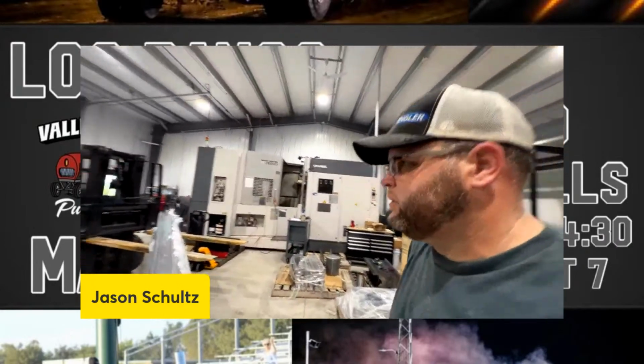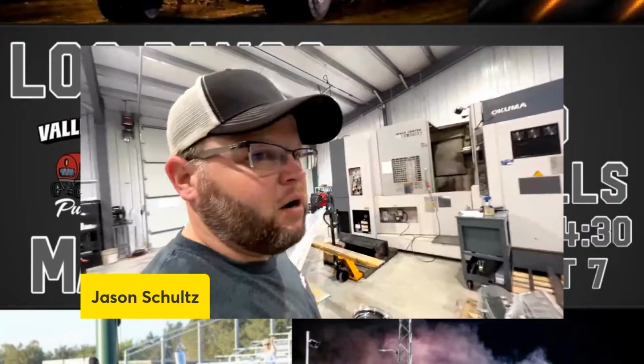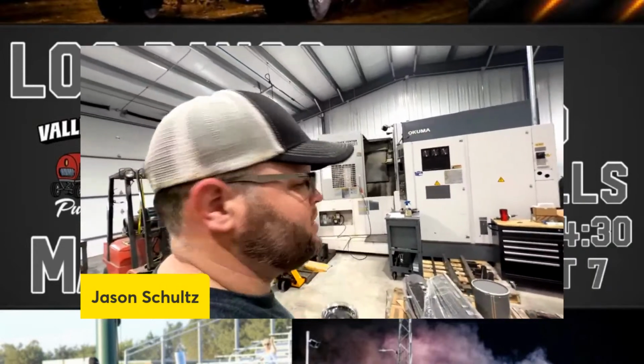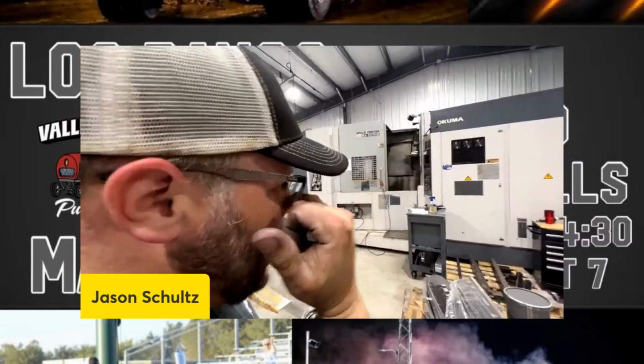Around here, I thought we built this shop big enough, but this is our big mill that we do all of our block work in. And like I said, you have to pardon the mess. We're still in the organization phase. But do some engine work in here.